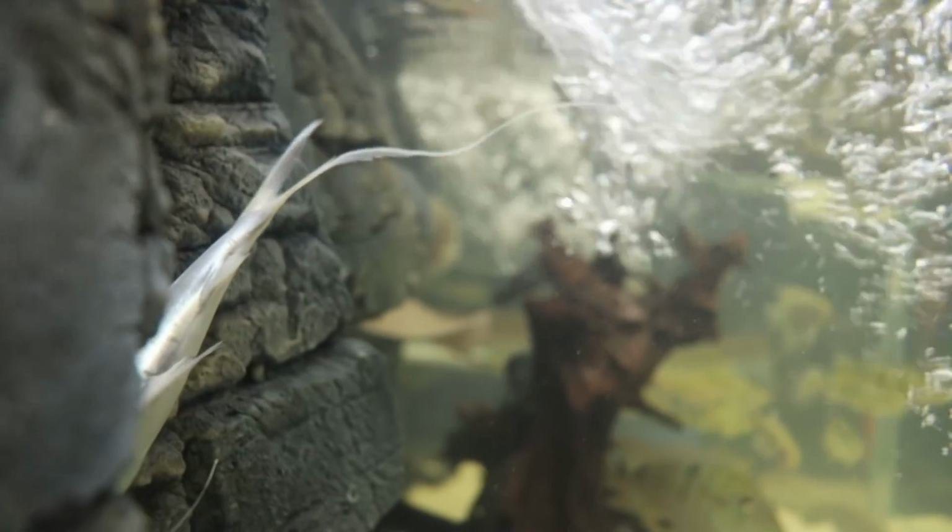Yeah, guys, in the comments below, what do you think this fish is? Just by the tail, let me know what you think this fish is. It's okay. One of my favorite cats, and they take forever to grow.